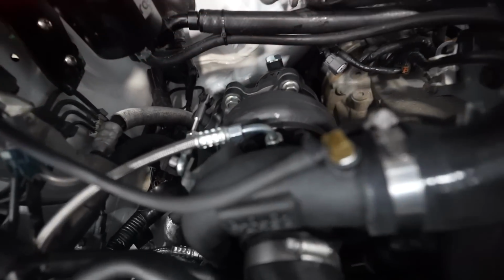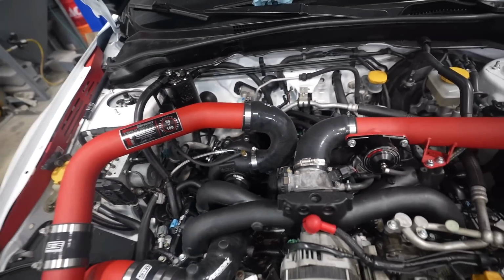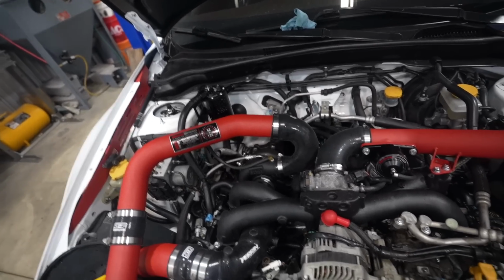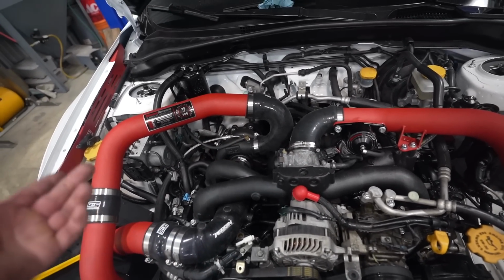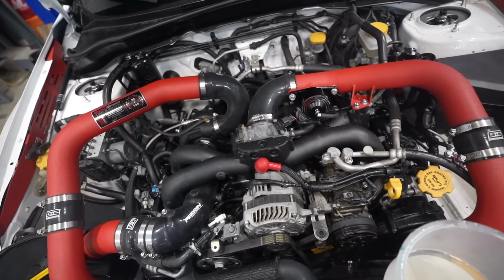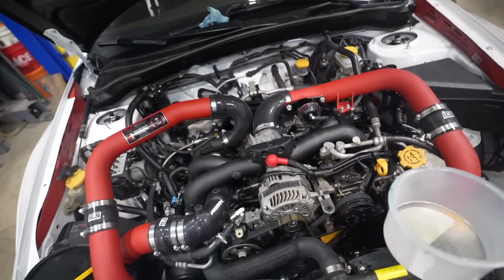I'm gonna pull the turbo feed line, that guy there, and crank it until we get some oil out of the turbo feed line. The reason for that is we want some oil moving around. We want oil going into the turbo immediately, and I also want to make sure we don't have any weird sounds just by turning it over.